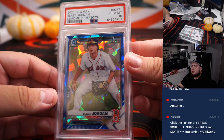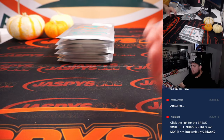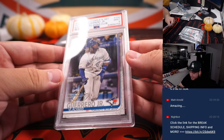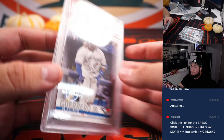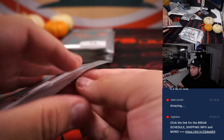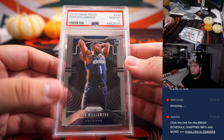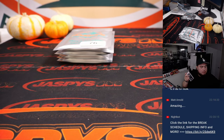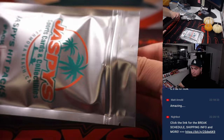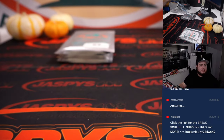We got a Blaze Jordan Chrome Prospect Sapphire PSA 10. We got a little Vladdy, that's a Montgomery Club rookie, PSA 9. Zion, rookie Prism, PSA 10. Little Jordan Love Red, Raider rookie, /299, PSA 9.